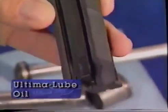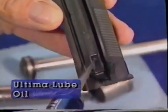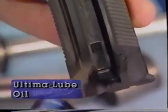Line of it there, down this side. Okay. And then we'll go ahead and usually put a drop on the disconnector slot there. Go ahead and lubricate the barrel now.